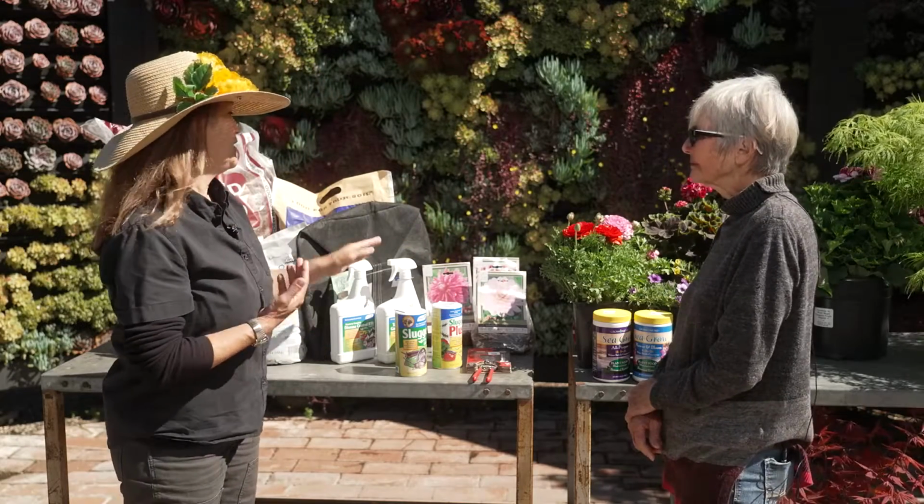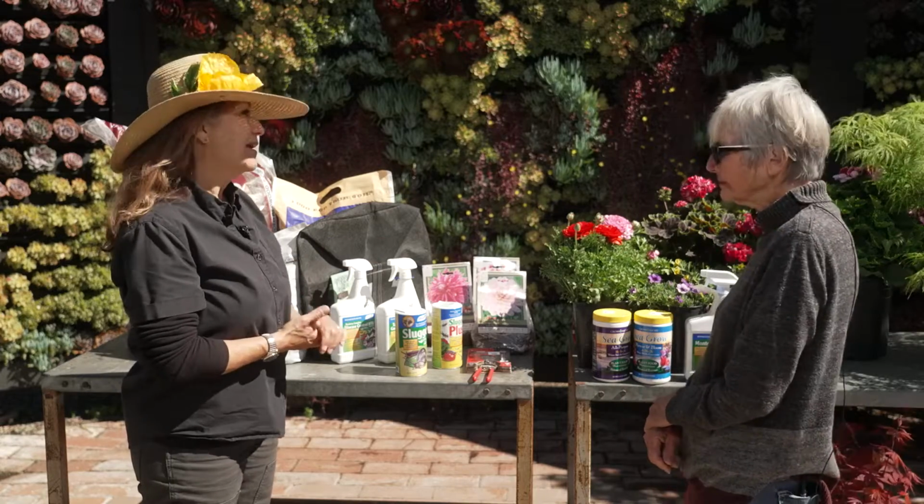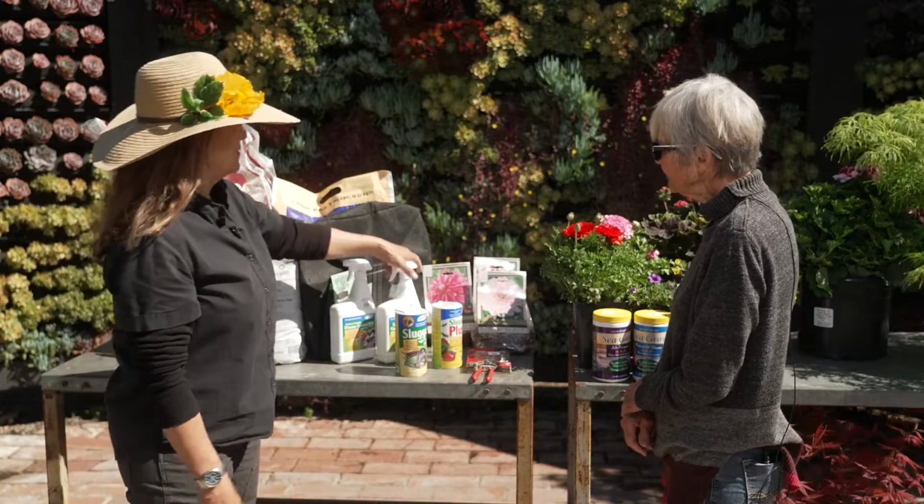They are really good, and they can also take a little afternoon shade too. They don't mind it, so that's nice. So yeah, that's dahlias.